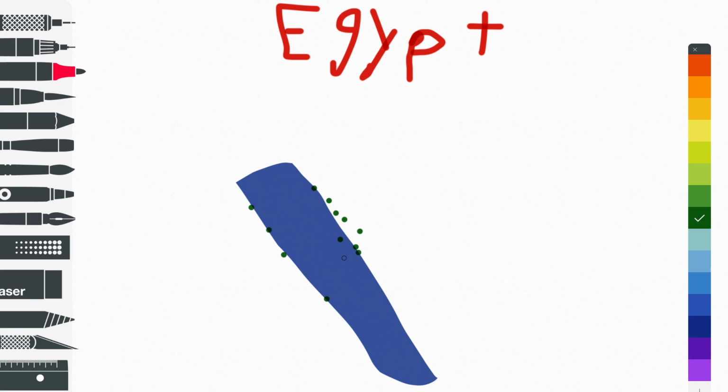The Nile flows north through Africa for over 4,000 miles, or 6,437 kilometers. It's about the same distance as from New York to Alaska. It splits into multiple channels in a delta just before emptying into the Mediterranean Sea. And a delta is the plain at the mouth of a river.